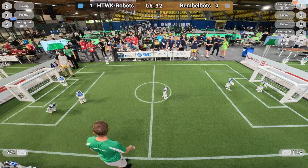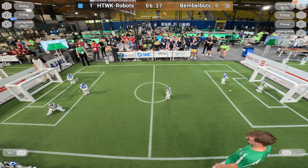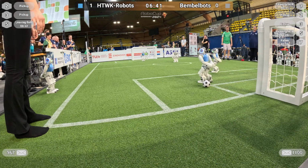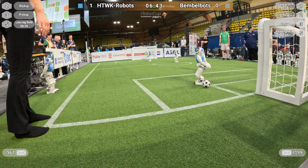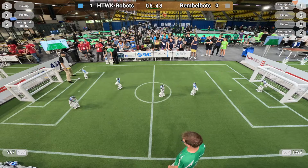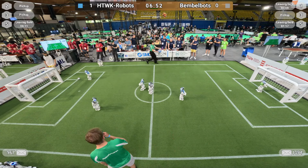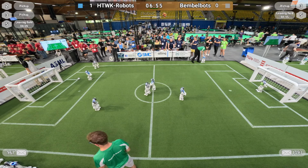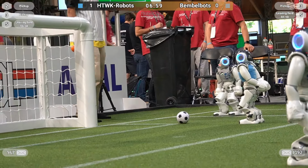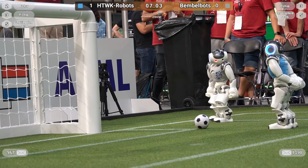This should be a goal. The referee is seeing it a bit different. You are looking right at it. Okay. Number 5 and 7. Now emotions heating up on the HTWK side. It should be a legal goal, but the referee is saying it's an illegal goal. Last word has the referee. So now it was an illegal goal.